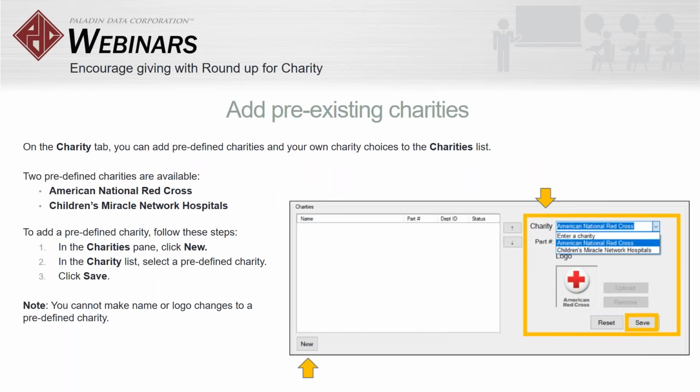Right there, also in there, you'll be able to add the predefined charities from the Charity Choices list. The predefined ones that we have in there are the American National Red Cross and the Children's Miracle Network Hospitals, both ginormous organizations. I'm sure that everyone has heard of those. So those are the two that we put in there. We also have logos for each one of those organizations loaded up as well.